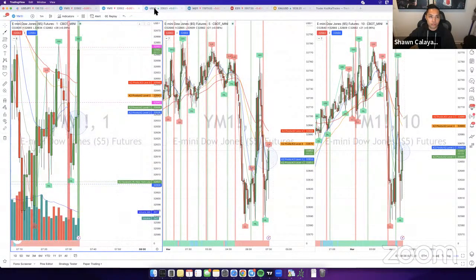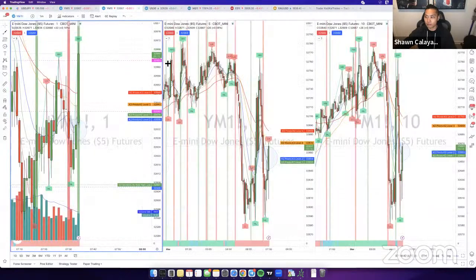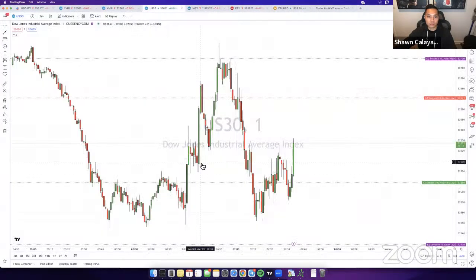Yeah, so the thing with the data here, this is what I was referring to before, guys. The data is always going to be different, right? Because pricing is a little different from the broker versus YM. So yours is right. It's just your data is a little different because the pricing moves a little differently.